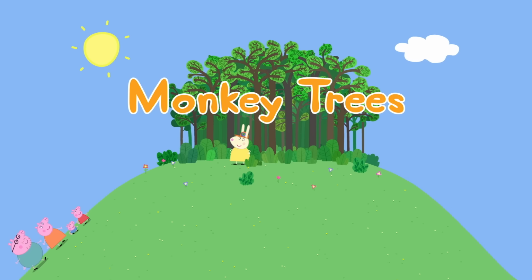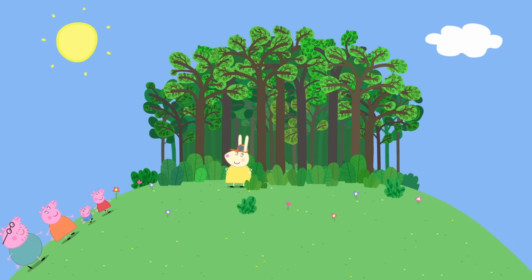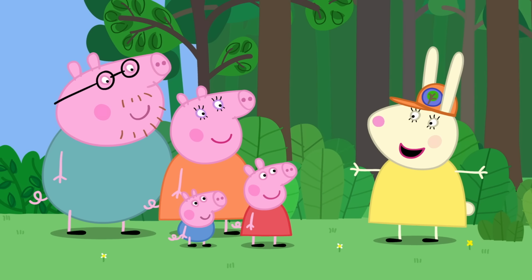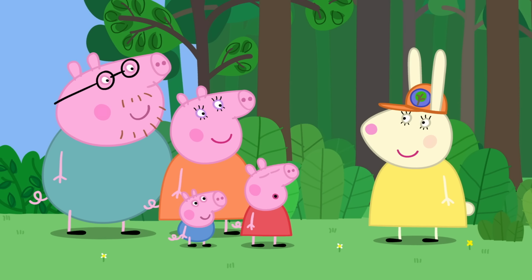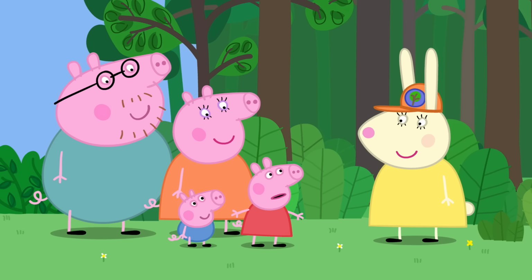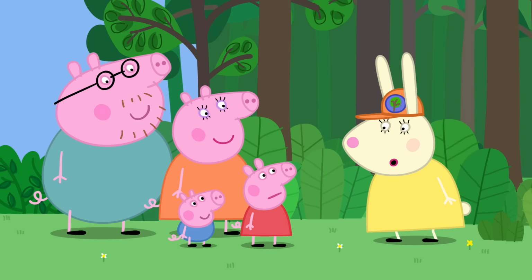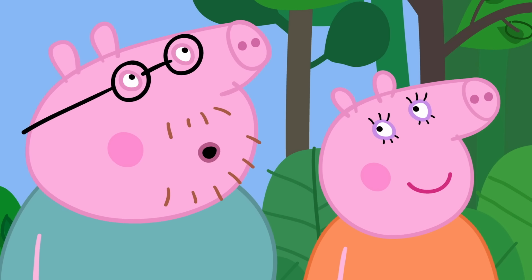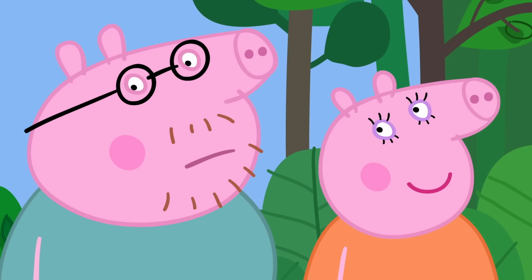Monkey Trees. Today, Peppa and her family are visiting an adventure park. Welcome to Monkey Trees. Miss Rabbit is in charge. What do we do at Monkey Trees? You climb through the trees like monkeys. I just hope we don't have to climb too high. Daddy Pig does not like heights.